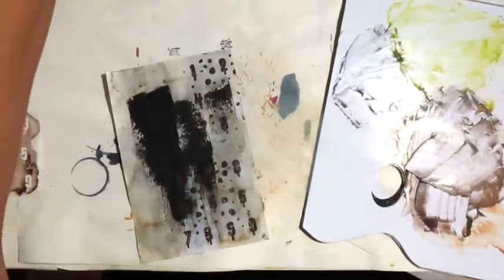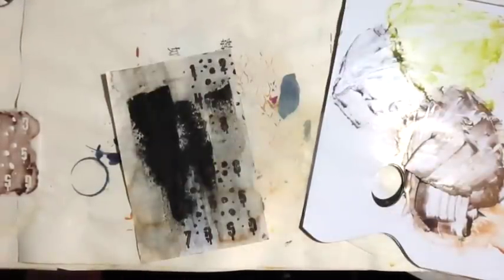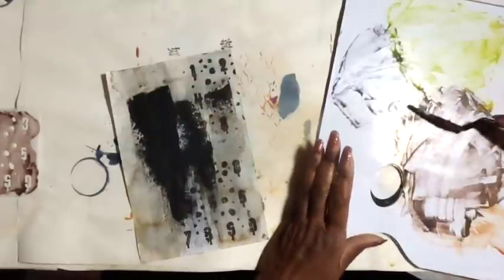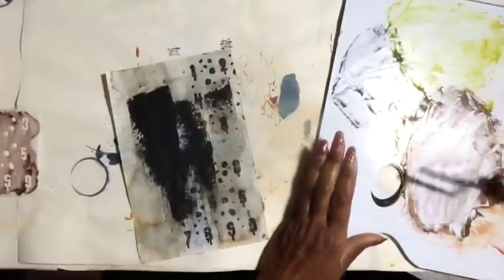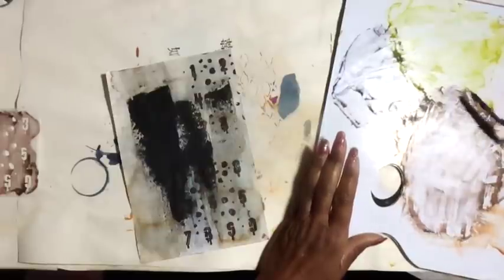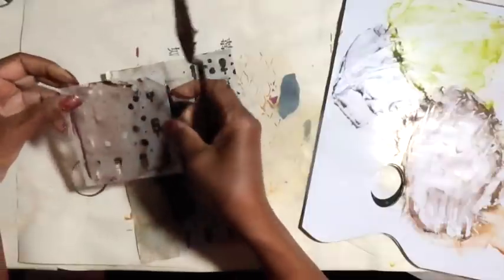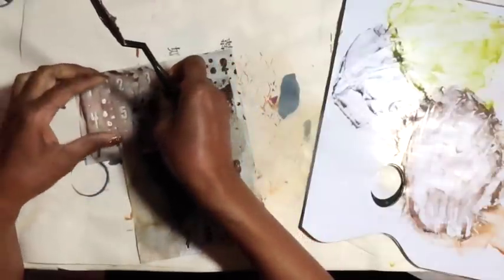And you know, I never want to be done. I'm trying to see what else. If I have another stencil handy, I basically have used all of this up. Let me just go ahead and use the rest of this over here. Look at this.